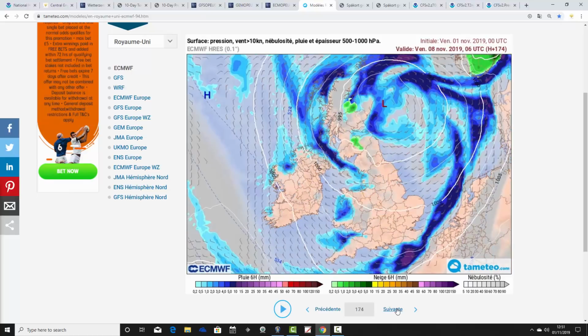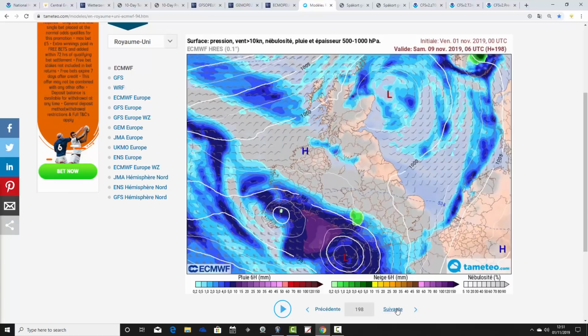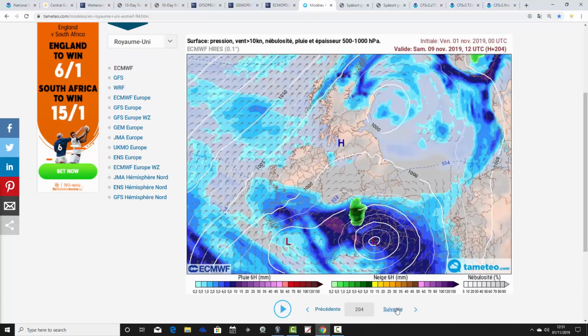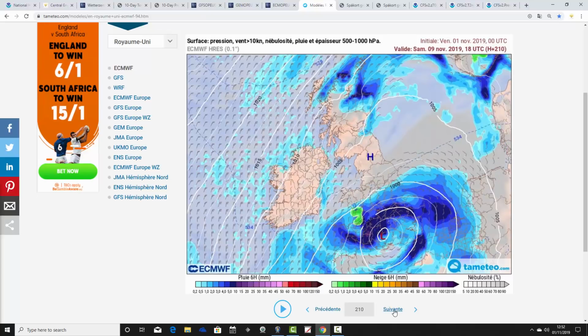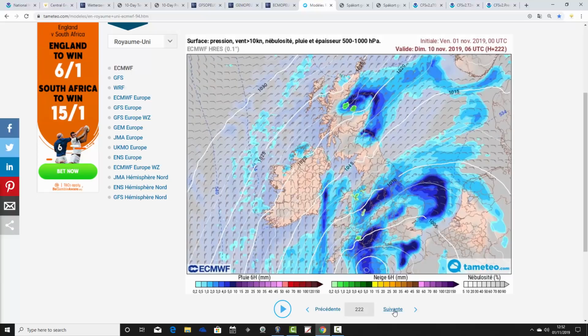Further showers along with spells of rain carry on rotating around that area of low pressure, and then in comes the next low. This is going quite a long way out now. We're up to the 9th of November. So low pressure coming across England and Wales this time. Suggestion of a little bit of snow maybe over high ground of Wales with that one. Otherwise, just heavy rain continues.